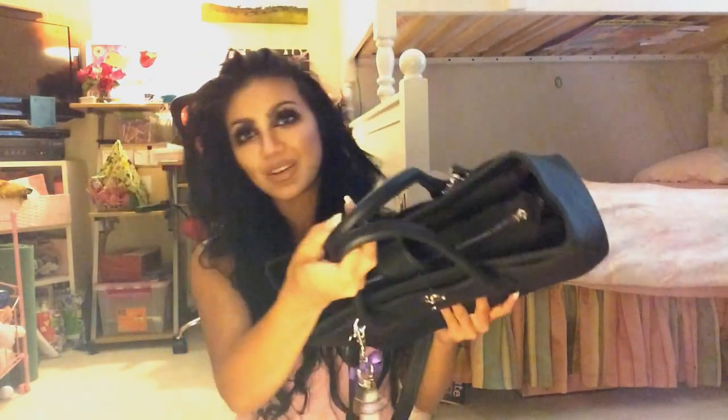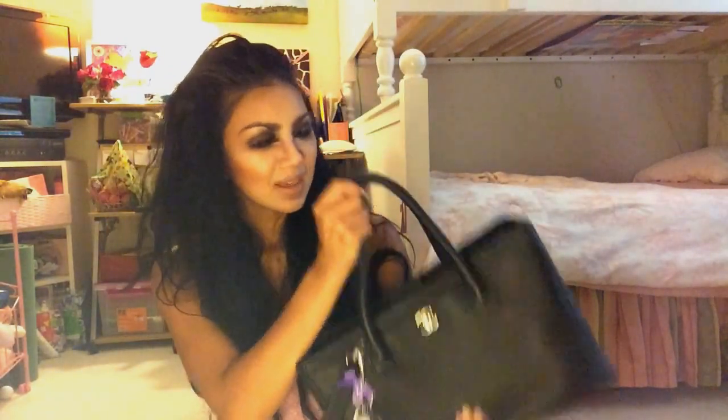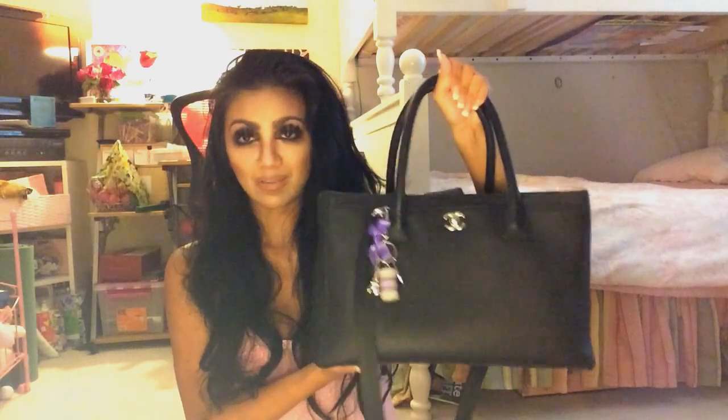And also I think the size is perfect, because you have to realize the bigger your bag is, the more stuff you're going to stuff in it, and then the heavier it's going to get. This bag is big enough where you can fit all your daily essentials for work, for uni, for whatever, but it's not too big where it's going to kill your arm and get cumbersome. I think it's a perfect size.